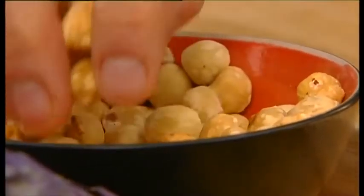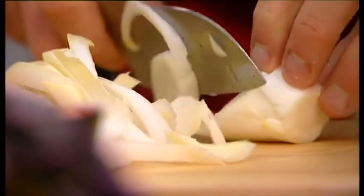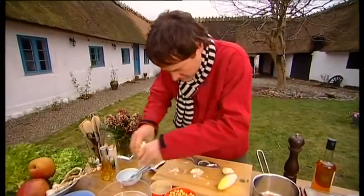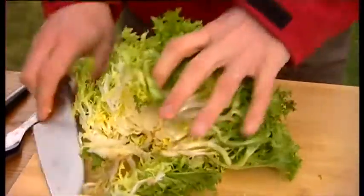I need some peeled, roasted hazelnuts for my salad, and it is a nightmare to try to cut them with a knife, so just squash them with a casserole. Now to the salad. Let's start with the endive. The heart of the endive is rather bitter, so I always leave a part of it aside. And now a little bit of this beautiful frisée salad. I always, if I have the choice, take the inner leaves. They are more juicy and sweeter, and also more beautiful.